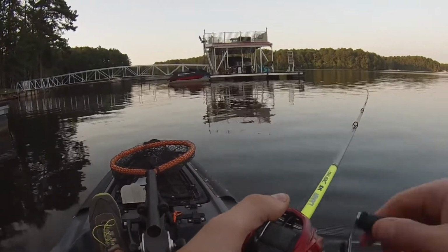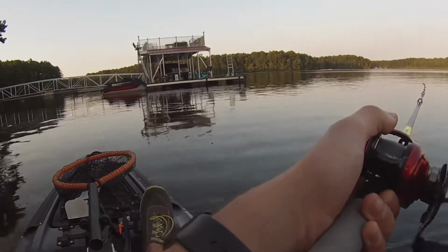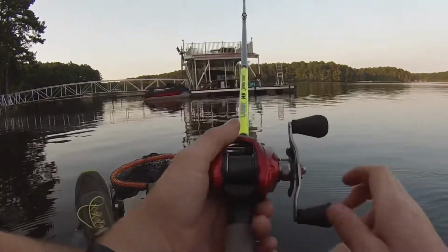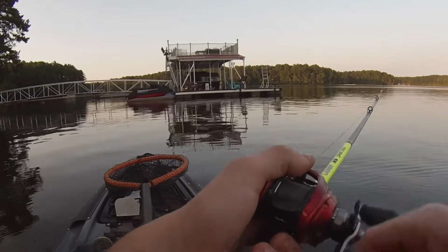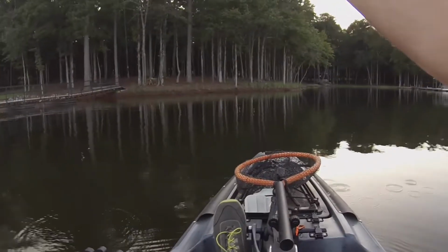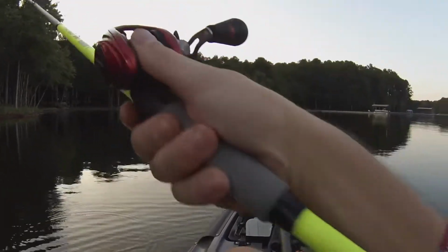There's some bass down there. Well, there's some fish down there, I guarantee it. I just had a bite. He nipped it. I felt him. There's nothing out there for it to hit, that shallow. Just swimming. Now I might have to get my fluke out just to cover this water.